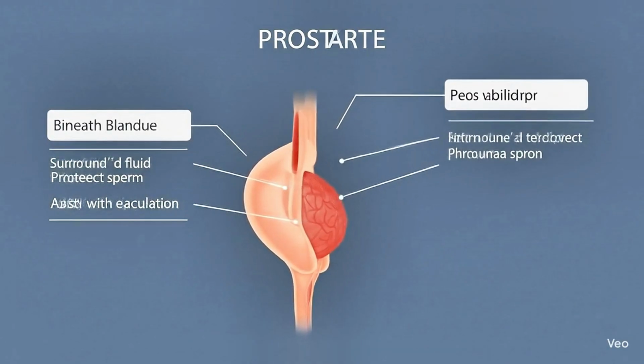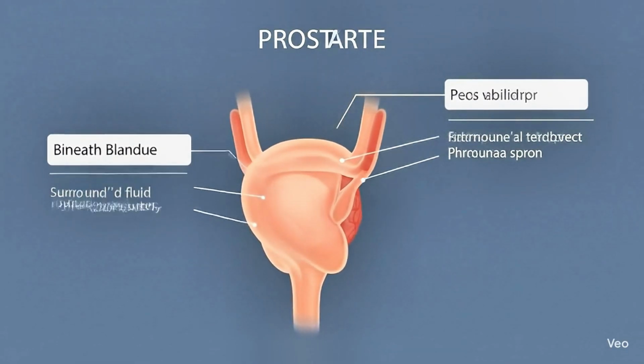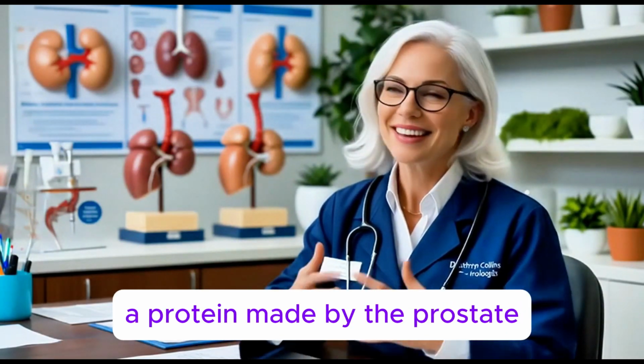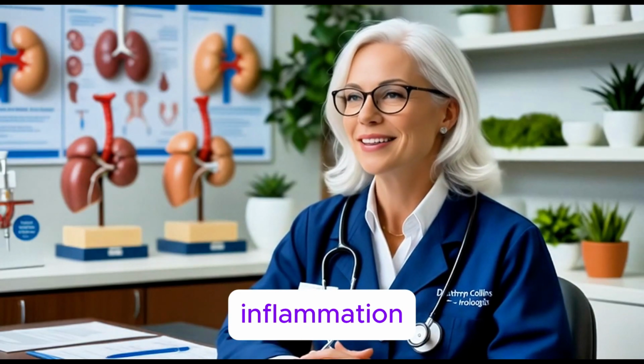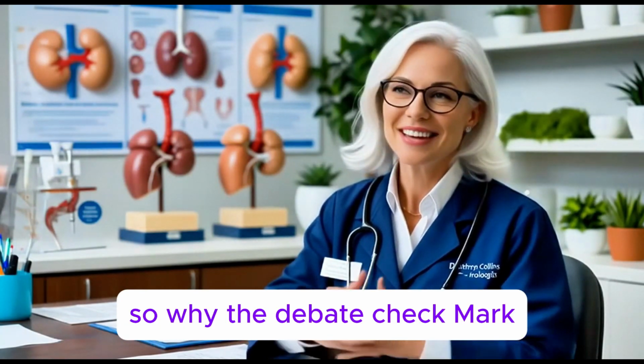4. PSA testing. Helpful or harmful? PSA stands for prostate-specific antigen, a protein made by the prostate. Higher levels might mean prostate cancer, BPH (enlargement), prostatitis (inflammation), even recent ejaculation or vigorous exercise. So why the debate?